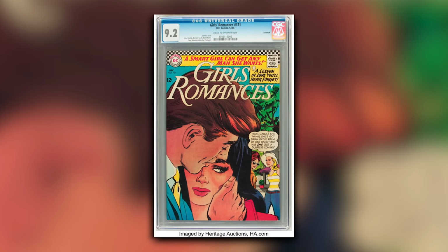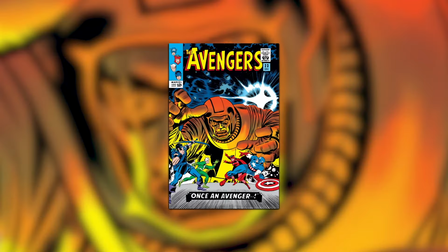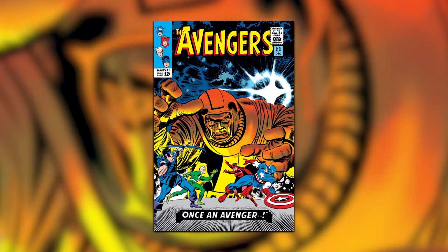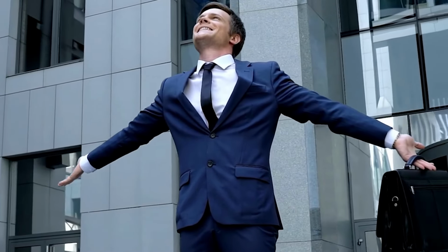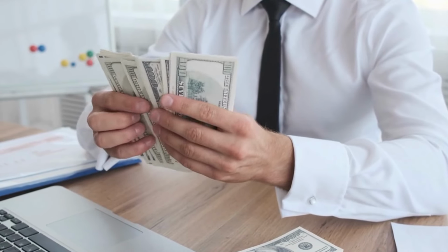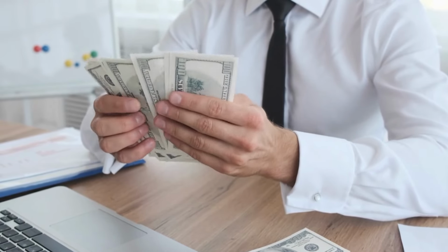Romita returned to Marvel with his initial contribution as an inker for Jack Kirby's cover and Don Heck's interior pencils in the superhero team comic The Avengers number 23 in December of 1965. Romita got a job offer from an ad agency that offered him a salary of $250 per week, surpassing the approximate $200 he earned from working on romance comics. However, when Stan Lee got wind of this offer, he knew that Romita was too good and he couldn't let him go, so he gave him a very compelling offer to stay.